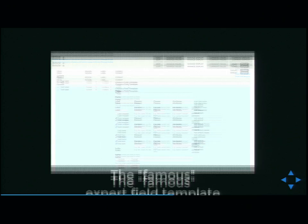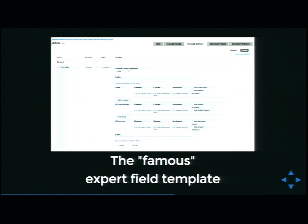Then we have the field templates. That was almost the most popular feature of Display Suite. And there is the famous expert field template. I think I have more than 20 issue reports or feature requests that want to extend the expert field template because it's not expert enough. I'm sick of it, so I decided to feature freeze the expert template in Drupal 7. This is now in dev, and I'm not going to add any more features to it.